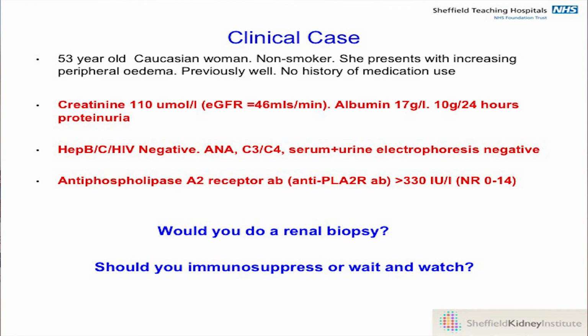So let me start quickly with a case. This is a 53-year-old lady with very bad nephrotic syndrome, who presented to the general medics. She had an eGFR of 46, around 10 grams of proteinuria, and a very low serum albumin. She also had a very high phospholipase A2 receptor antibody level of around 330, where the normal range is 14.